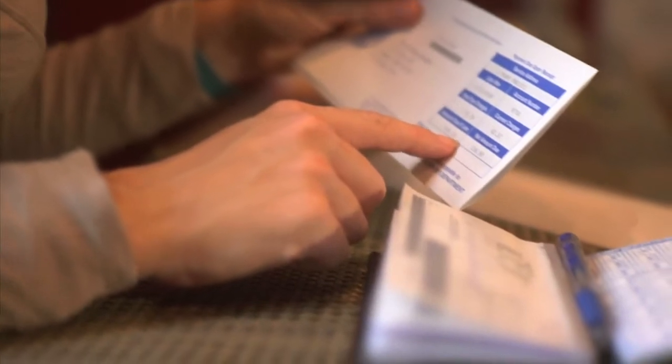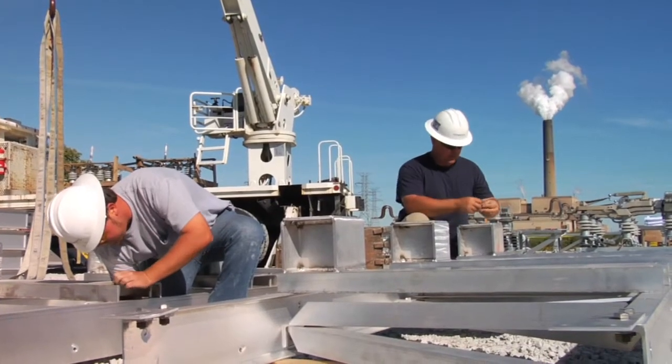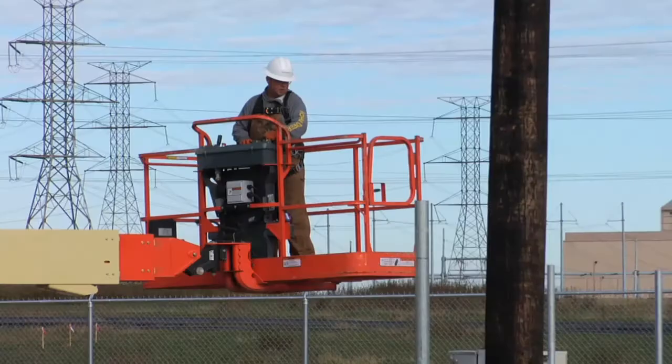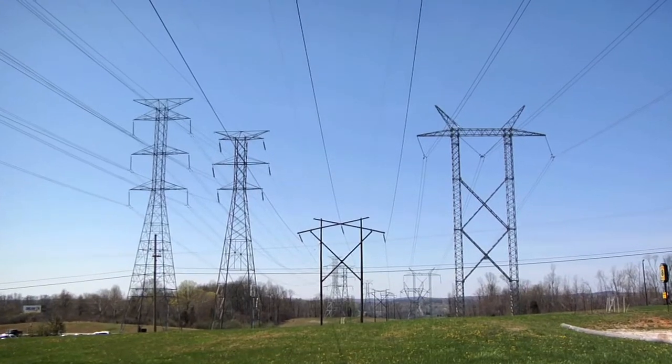We know your household expenses are important, especially utilities. Your electric cooperative wants you to know that we can all work together and team up to save. As a co-op, we're owned by you, our consumers, and our rates are set to cover costs, not to generate profits for stockholders.